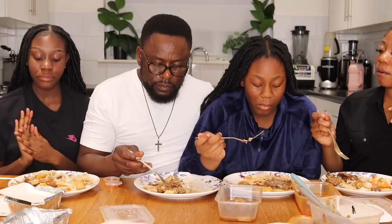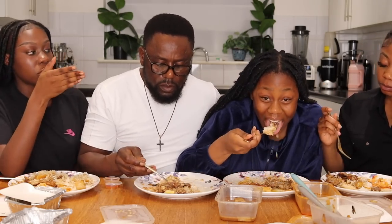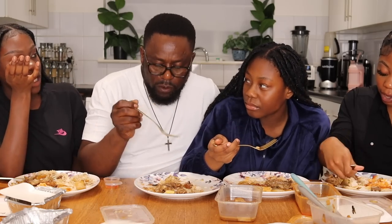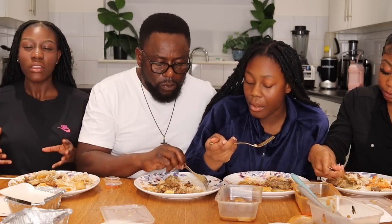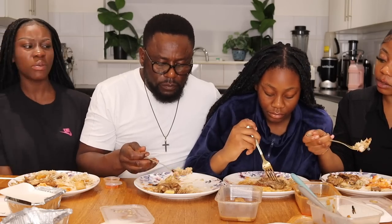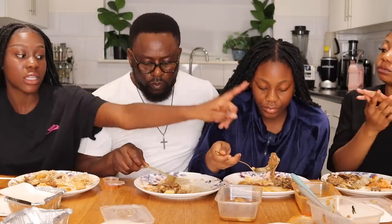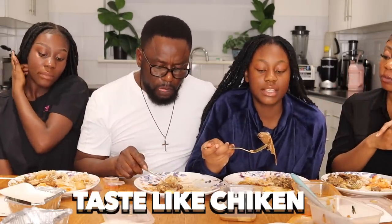Chicken is better than pork. However, I feel like the pork one makes more sense than the chicken one. Why? Do you understand? The flavor suits and complements the pork, but it doesn't really complement the chicken as well. I feel like it would have been so nice if it was in the tomato sauce. Does the chicken taste like chicken?